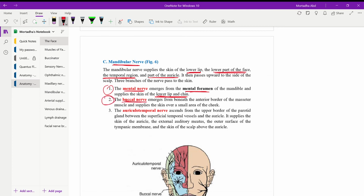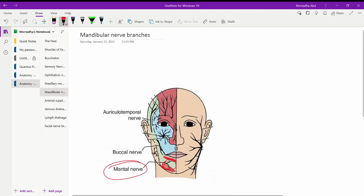الثاني هو buccal nerve. Buccal nerve emerges from beneath the anterior border of the masseter muscle and supplies the skin over a small area of the cheek. إذن buccal nerve نعيد مرة ثانية emerges from beneath the anterior border of the masseter muscle. يعني عندك الماسيتر muscle، beneath الانتيريور بوردر مال الماسيتر muscle يطلع البكال nerve ويجهز السكن over a small area of the cheek.